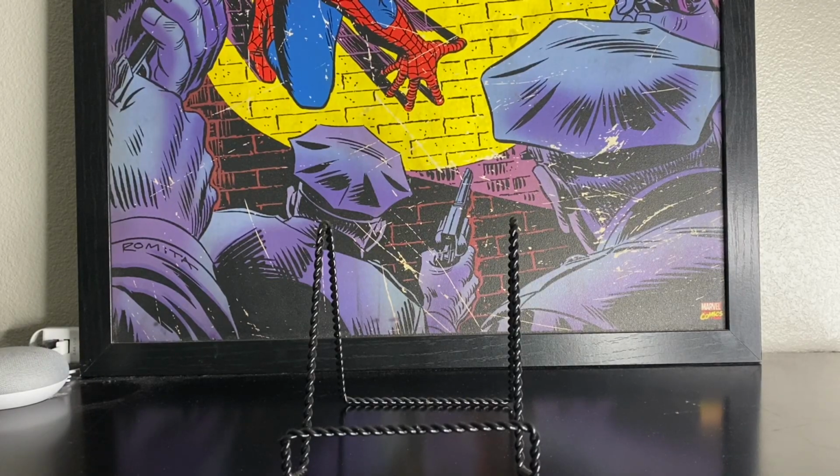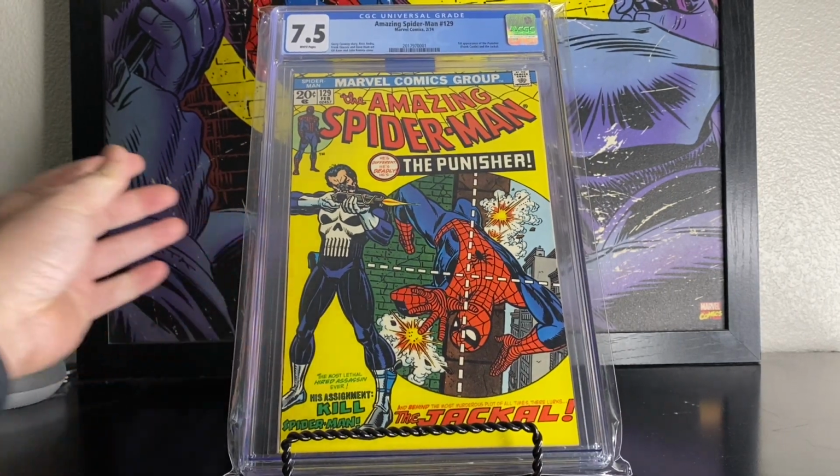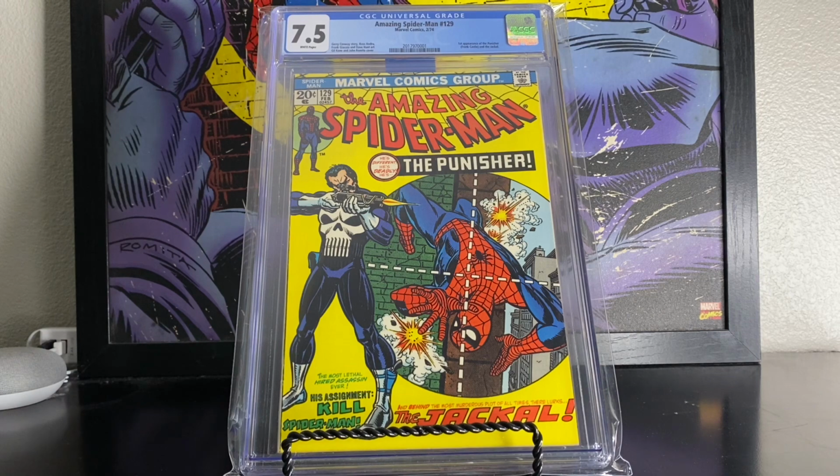So the next book on the list, you guys probably guessed it. It's a big one. It is Amazing Spider-Man number 129. First appearance of the Punisher, Frank Castle. This one is a great looking copy. I was able to get it a couple years ago for a really good price. And this one is graded CGC 7.5 with white pages. One of the nicest presenting 7.5s I've seen. The colors on this are extremely bright, and it presents very well for 7.5. I think because of a little tear on the back, it brought it down to a 7.5.